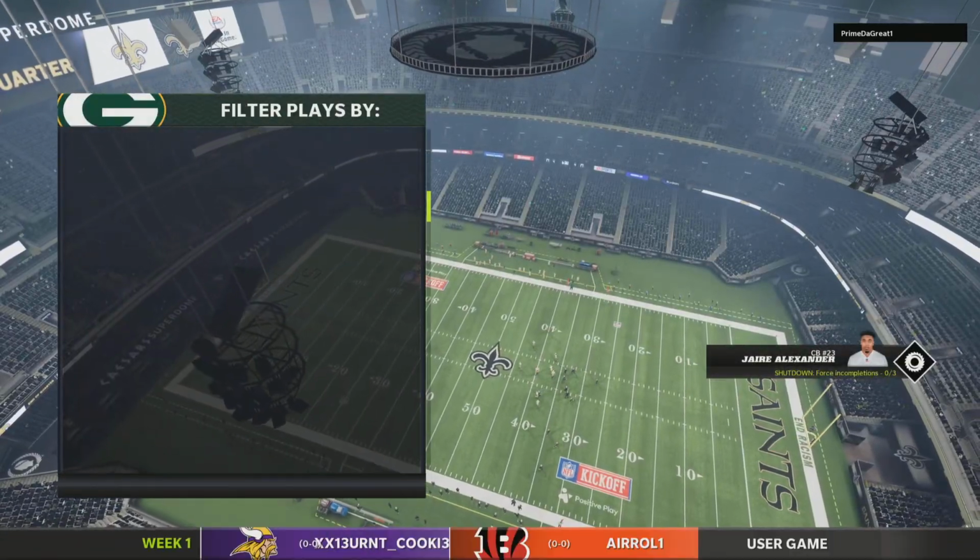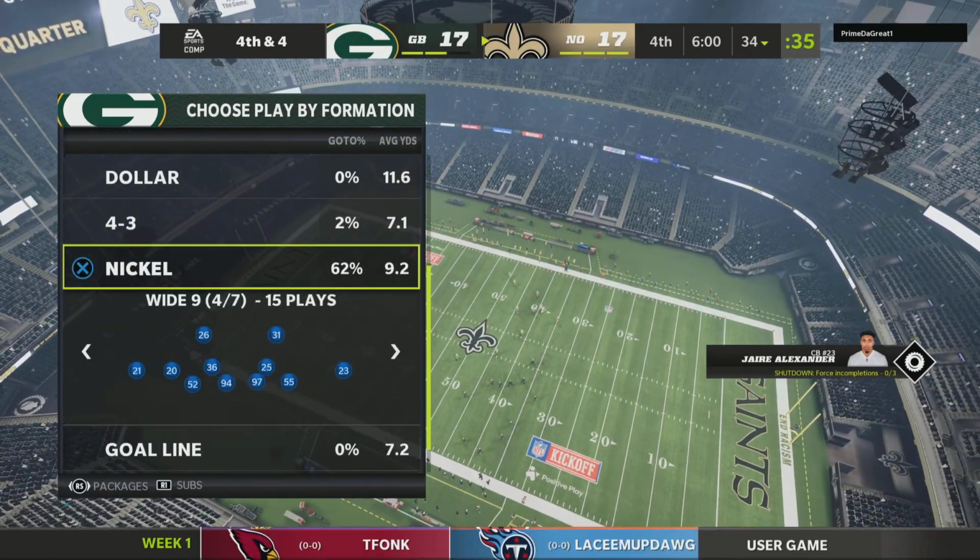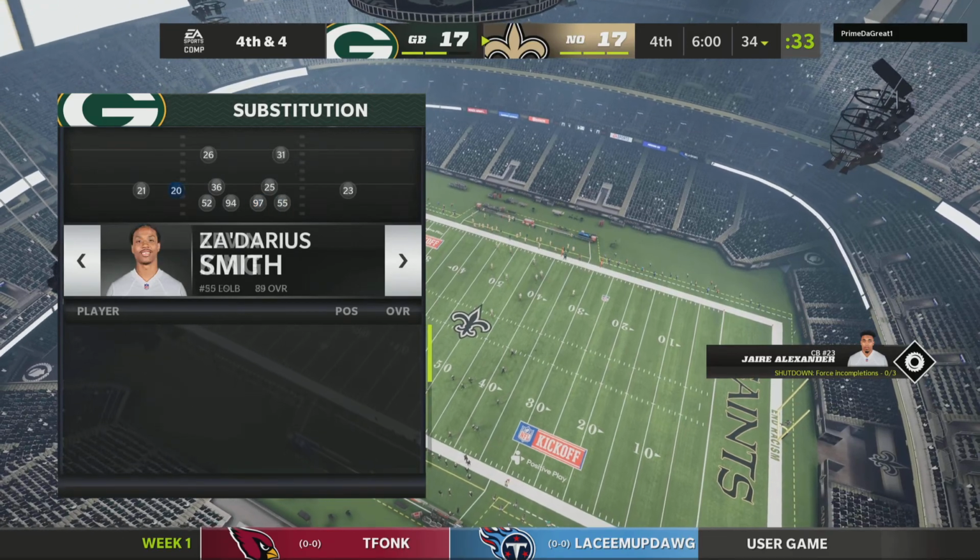Not going to get to the line to run another play. So we will switch ends as the third quarter has come to a close. We'll return with more after this.